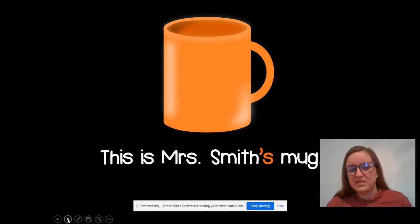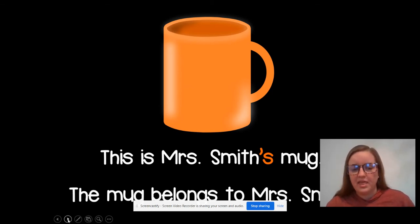This is Mrs. Smith's mug. The mug belongs to Mrs. Smith. So this is what we're talking about when we're talking about possessive nouns. This mug belongs to Mrs. Smith. Therefore, it's Mrs. Smith's mug. It is her mug. So we put an apostrophe S.